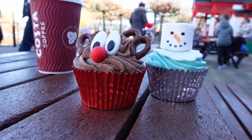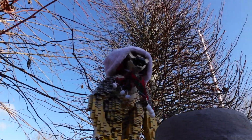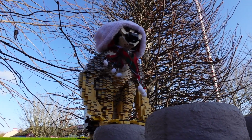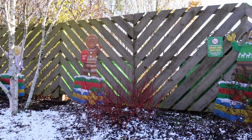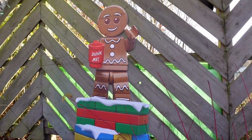And these are in the Heart Lake Cafe by the lagoon. Look at this monkey. Jealous of his Christmas hat and his little scarf. They've got a lot of snow everywhere though. Look at this gingerbread. Dunk me. I don't think he'd want to be dunked in the tea.